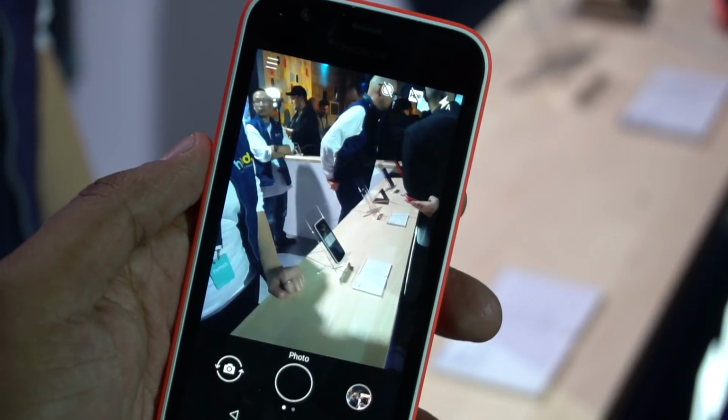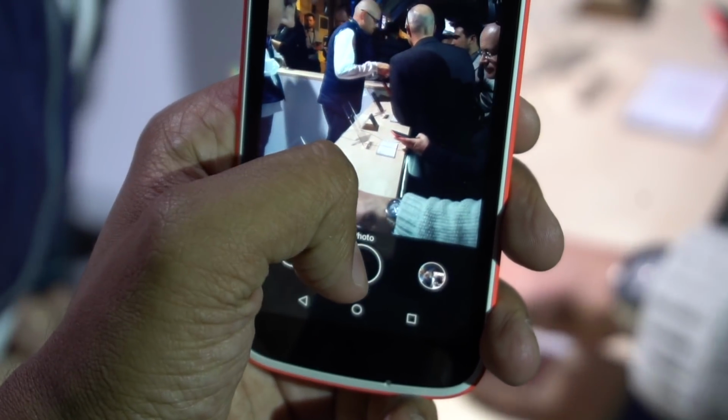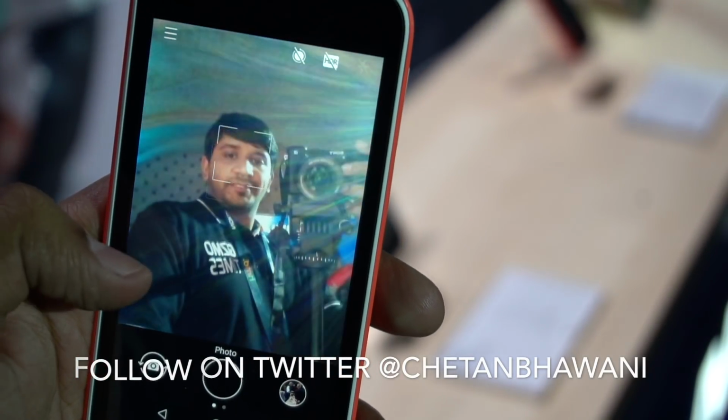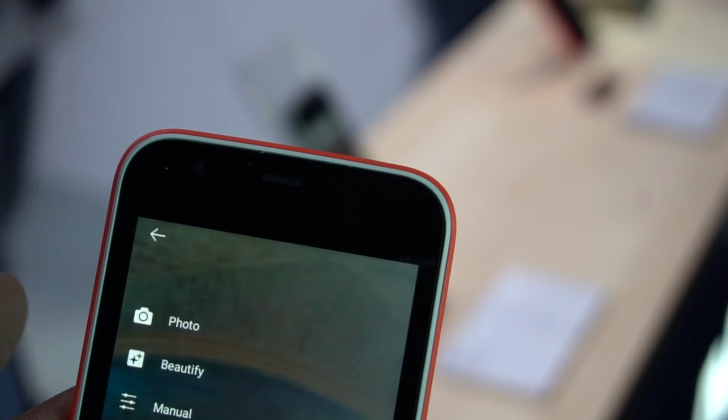Let's take a quick capture with the rear camera itself to see how good the camera is. But then again, these are artificial light conditions, and the results won't always be easy to judge. So this is the quick capture from the rear camera, that's the 5-megapixel rear camera of the device, and this is the front facing camera. So this is again a 2-megapixel camera on the front, and due to the artificial light conditions here, which are quite good, you see that the face is easily recognized, and these are a couple of options that are given along with the phone. There is beautify mode as well here.